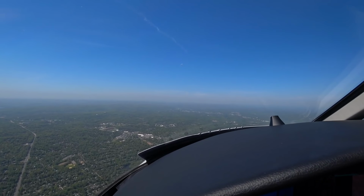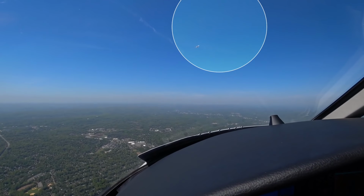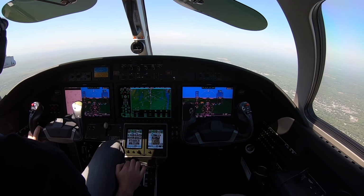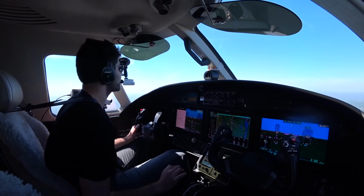Traffic. 2736, turn right heading 190 and accept the localizer. 2736, 400 feet below, intercept the localizer. Got the Skyhawk in sight for 2 Romeo Fox. 2 Romeo Fox, roger that, sir. Is that 2.5 showing now? Got him. November 9136 Bravo. Traffic is a busy day.